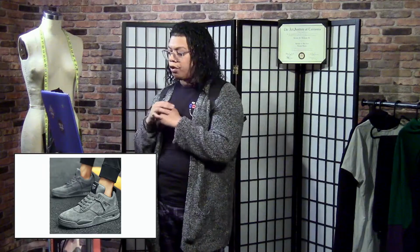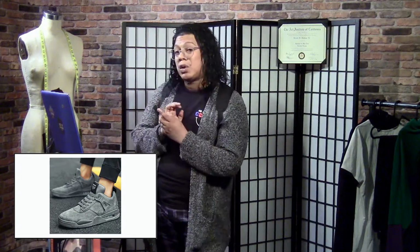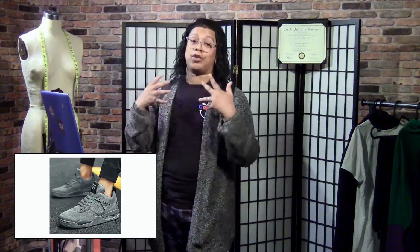This one is more reminiscent of your typical basketball sneaker. Those to me will never go out of style. I think the only time they start to go out of style is when you become a bit older in age. That's when you have to upgrade and grow up with your style. Your age is changing, and so should the way you dress.